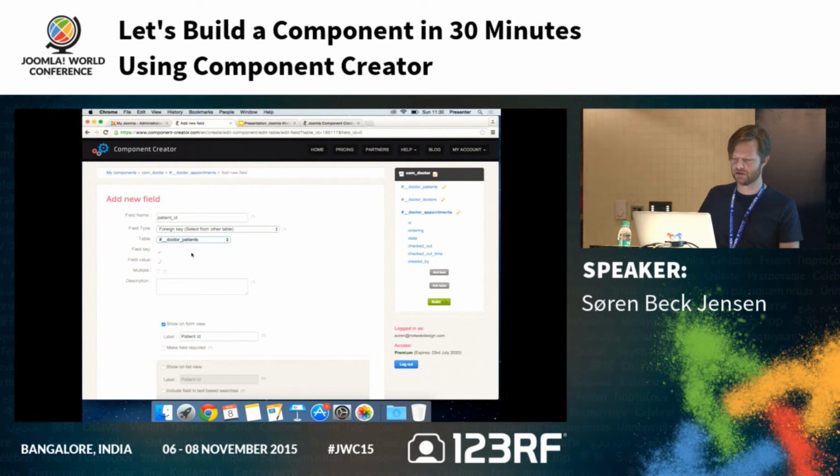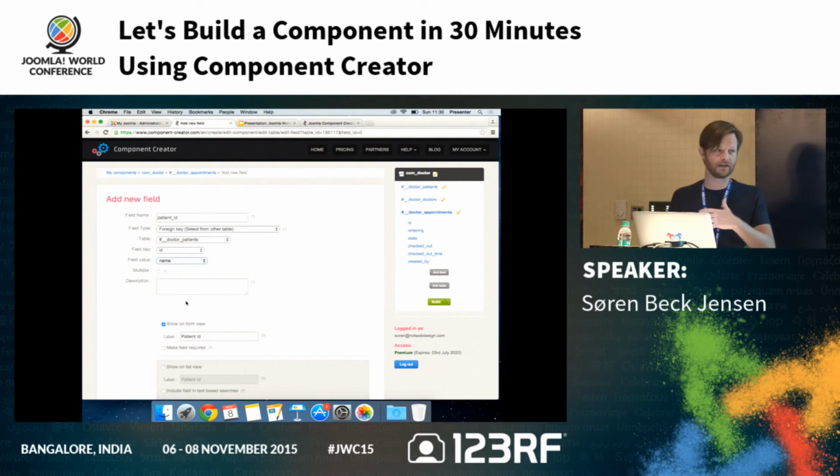Just let it load with this super slow internet connection. So it recommends that we use the ID from that table as the key, and that's correct. And I want to use the name, so when I select which patient I want to create an appointment for, I want to pick from a drop-down the name of the user. If for instance, we had added the social security number, I could have picked the social security number.